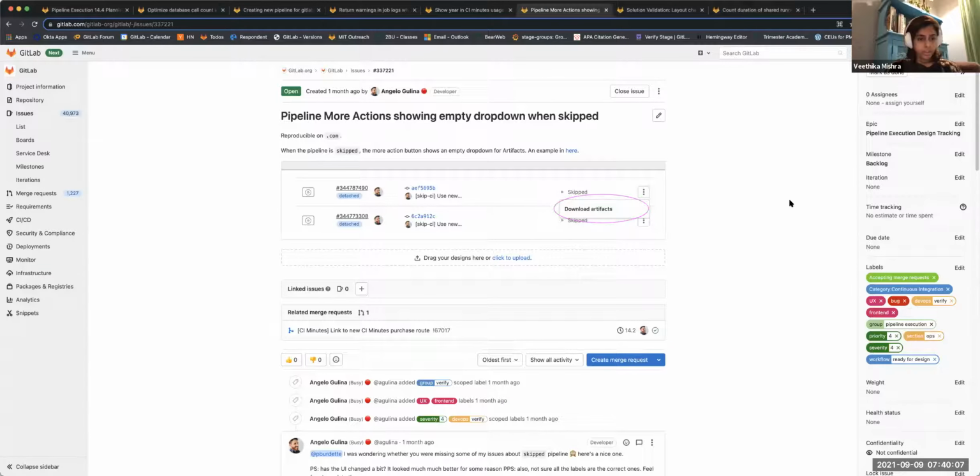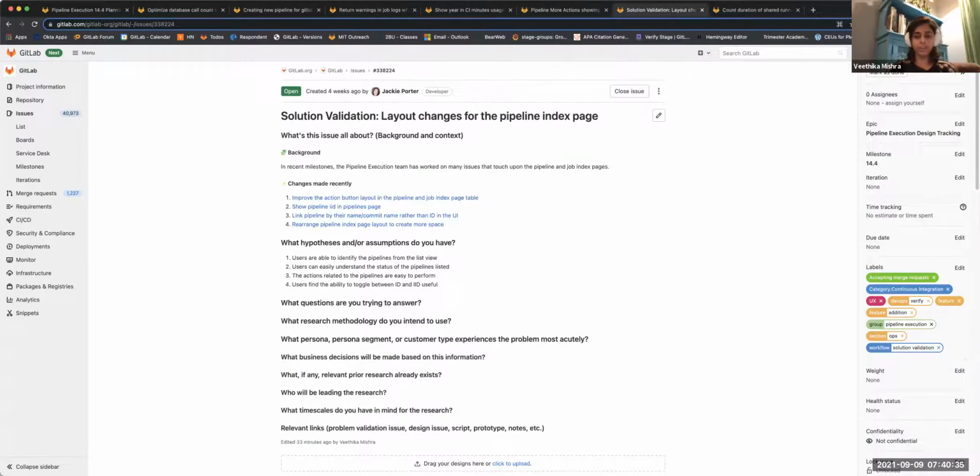Moving to the next one, this is pipeline more actions showing empty drop-down when skipped. So we very recently made this change where we moved the download artifact action inside a kebab menu. This was to improve the performance of the pipeline index page. And slowly we are taking up issues to improve the usability of this interaction. So we'll be adding sort of an empty state as a part of this issue when there's no artifacts to download, of course.